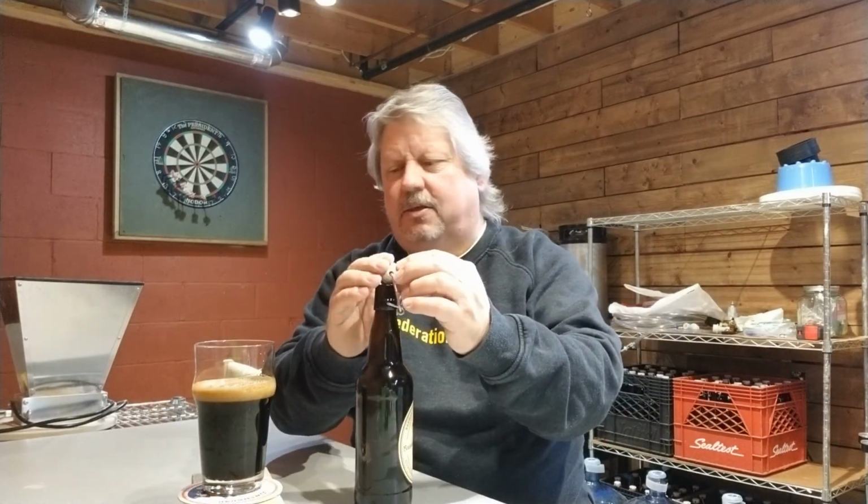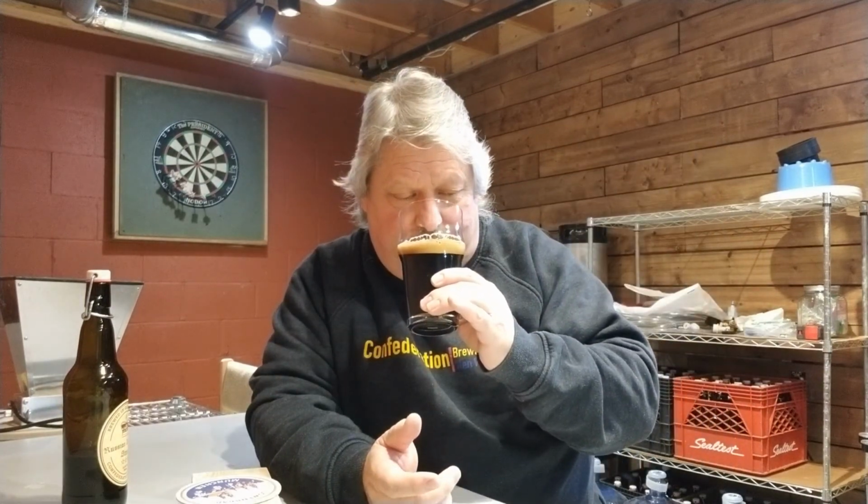And yeah, it looks like a little bit less head retention than I had last time, but it still does have some head retention. It has gone down since last time I tried some of this, and it almost has like a bourbon background smell coming out, and I did fortify this with a little bit of bourbon, so that's probably what I'm smelling. So I'm gonna go for taste. Cheers.